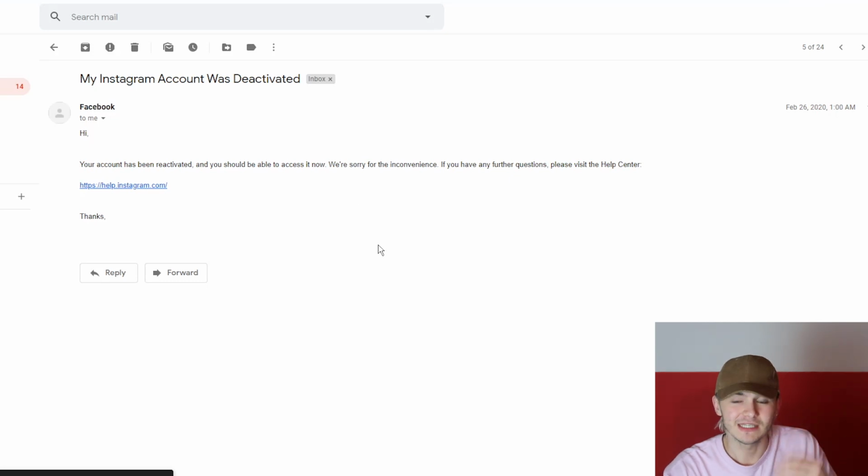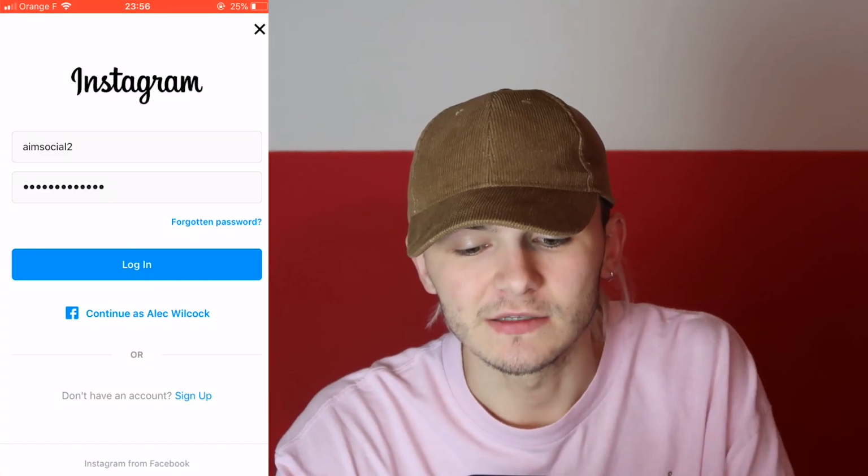So I now have this account again. And I just want to show you, before I show you the second account and the scenario, let me just screen record on my phone. This is what would happen back when I was trying to log into my account. Here you can see, right, I know for a fact that this Instagram account is banned.